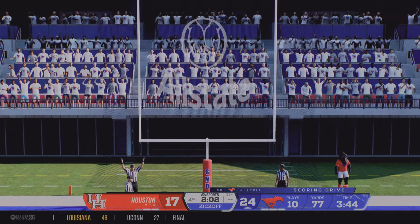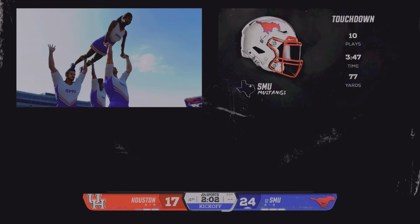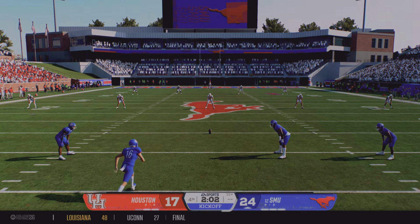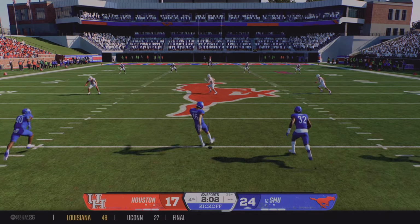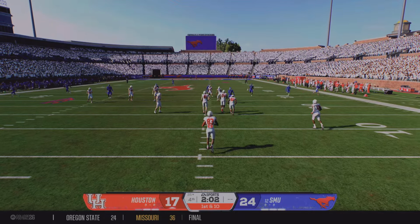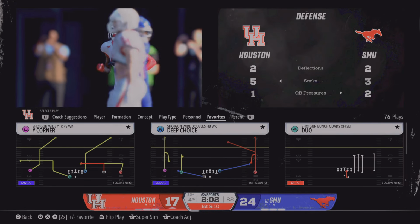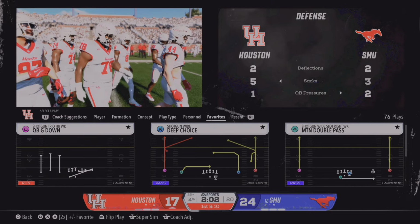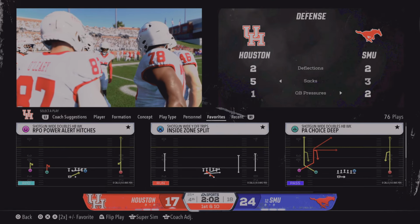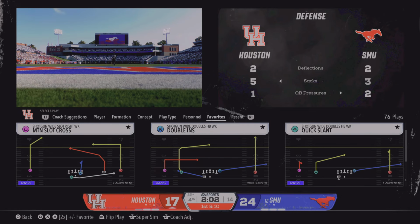PAT is up and good. They lead by a touchdown here in the 4th quarter. So after putting up the touchdown, the kickoff team is out there to boot it away. And it comes out to the 25. No return attempted there. Houston's offense heads back out of the field now. So 1st and 10 here. Offense desperate to reach the end zone on this drive.